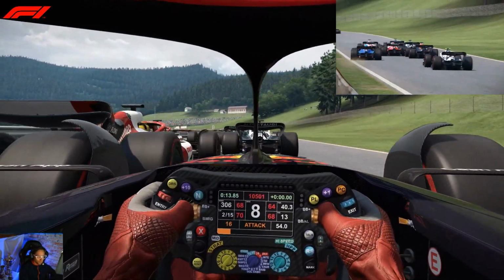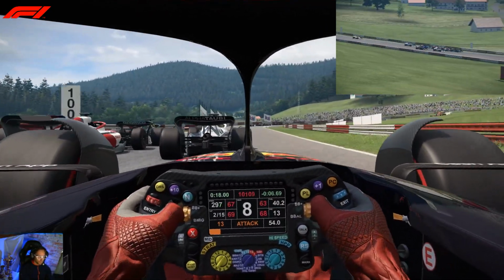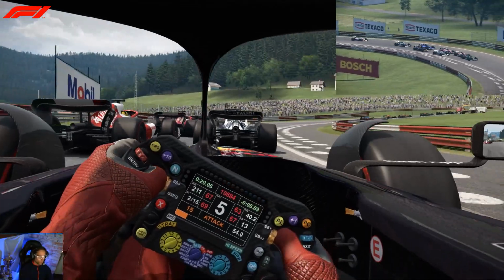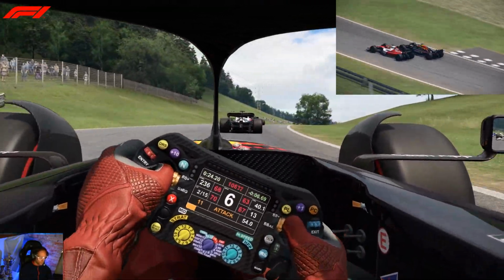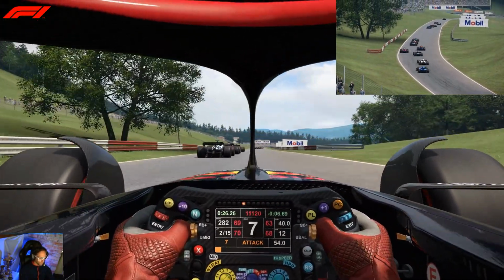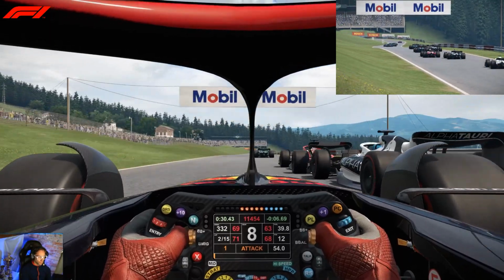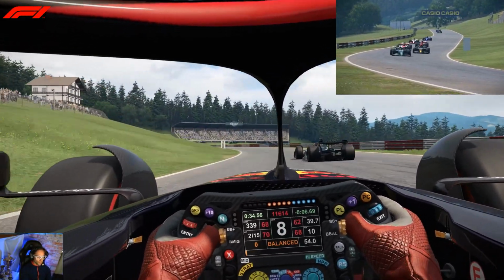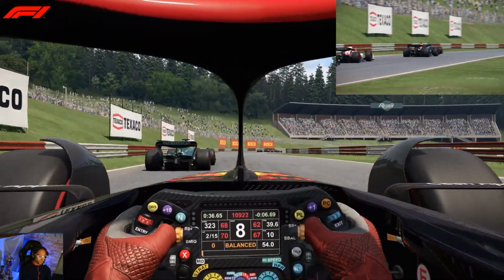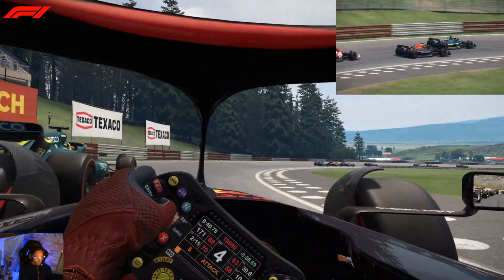Left is clear now. Car left. Hold your line. Still there. Left is clear now. Car on your left. Clear on the left. Right side. Clear on the right. Left side.